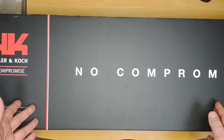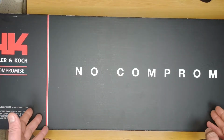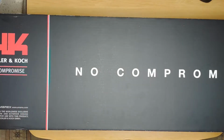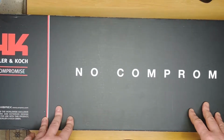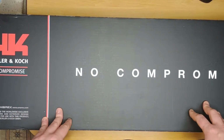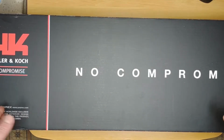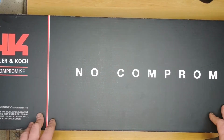I don't get any help with this channel, no one's sending me anything to review or anything like that, so every review you see is something I bought with my own money. This gun, as it sits here, is around 450 to 500 pounds, and there are 3 magazines here, about 50 to 60 pounds each, so you're looking at a 700+ pound gun here, which is something I would never normally be able to afford. So thank you, Stuart, for offering it at such a good value.